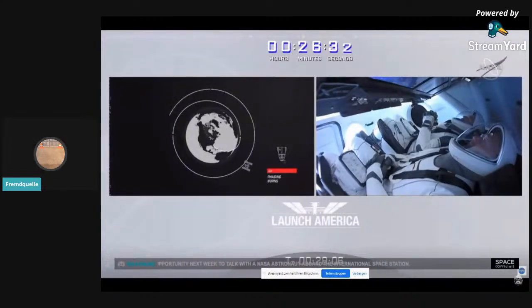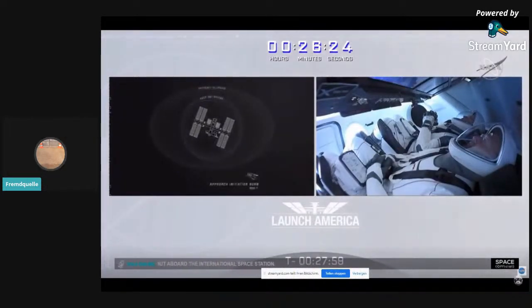burns that gradually raise its orbit to align more closely with the space station, as you can see in this animation. And just after putting Dragon into the same orbital plane as the station, the teams will get ready for Dragon's approach and docking maneuvers. The next Dragon will make its approach and actually dock with the space station.